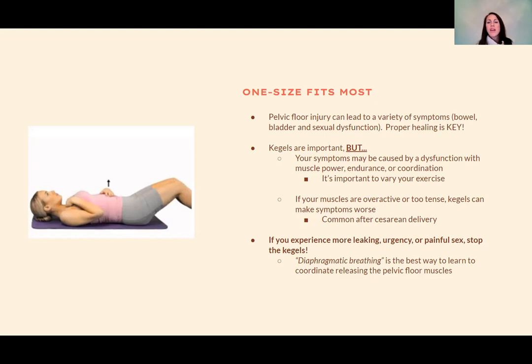If your muscles are overactive or too tense, then actual Kegel exercises or pelvic floor muscle strengthening exercises can make your symptoms worse. This can be common after a cesarean delivery. Remember, I said that your pelvic floor muscles are not spared just because you had a cesarean delivery. You still had 10 months of pregnancy, and we have to remember that a cesarean is a major abdominal surgery, and your muscles can oftentimes go into this protect, freeze, and tension mode.